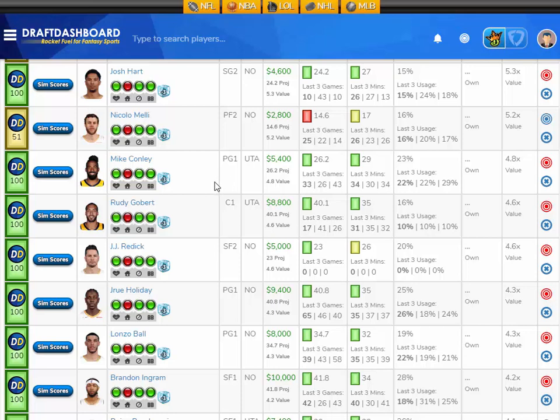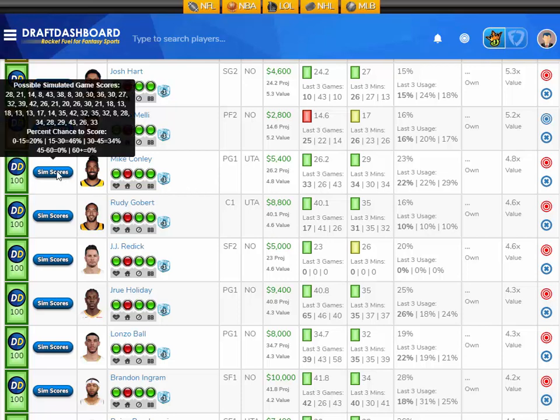I think I might have clicked on the wrong guy here. Anyways, Mike Conley, he's projected at 26.2 fantasy points here tonight. That's 4.8 times value. He's 5,400 DraftKings salary.